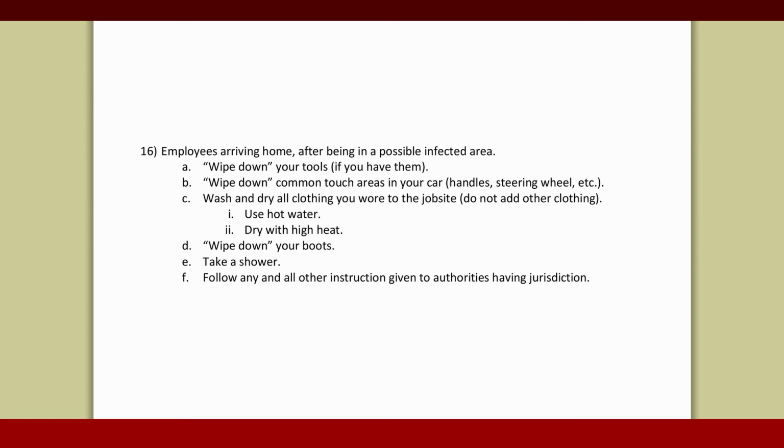When any team member arrives home after being in a possible infected area, make sure you wipe down your tools if you have them with you. Wipe down common touch areas in your car: handles, steering wheel, dashboard. Wash and dry all clothing you wore on the job site. Don't add other clothes with it. Use hot water. Dry with a high heat. Make sure to wipe down your boots and then take a shower. Then follow any and all other instruction given by authorities having jurisdiction.